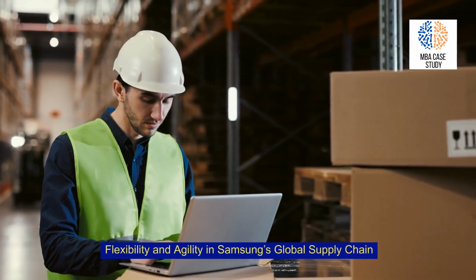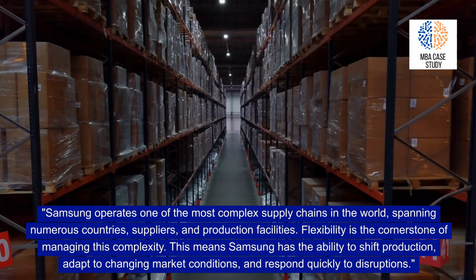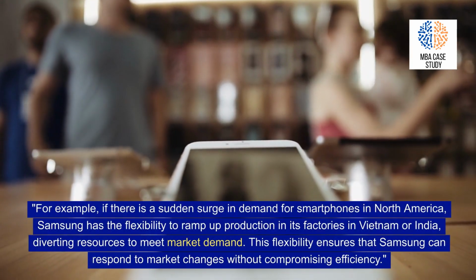Flexibility and agility in Samsung's global supply chain. Samsung operates one of the most complex supply chains in the world, spanning numerous countries, suppliers, and production facilities. Flexibility is the cornerstone of managing this complexity. This means Samsung has the ability to shift production, adapt to changing market conditions, and respond quickly to disruptions.